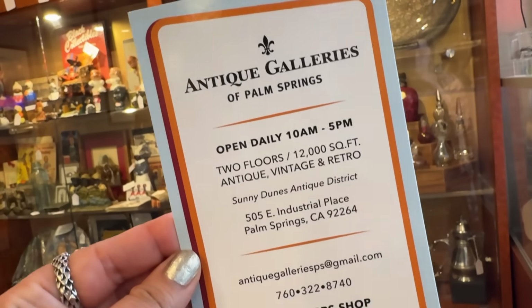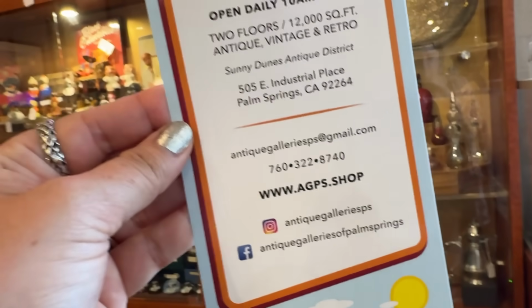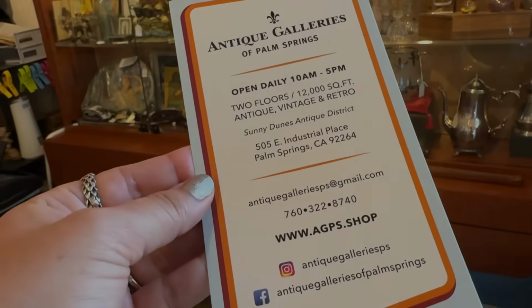If you are wanting to shop top tier mid-century modern, make sure you add antique galleries to your agenda here in Palm Springs.